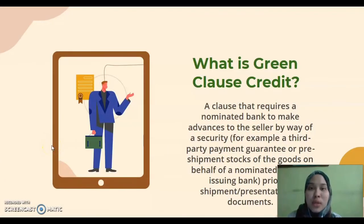Next, we move to green clause letter of credit. I hope you guys understand well what is red clause letter of credit, because green clause letter of credit is an extension of red clause letter of credit, which means it provides the advance not only for the purchase of raw material, processing, and packaging of goods, but also for the pre-shipment at the port of origin and insurance expense.